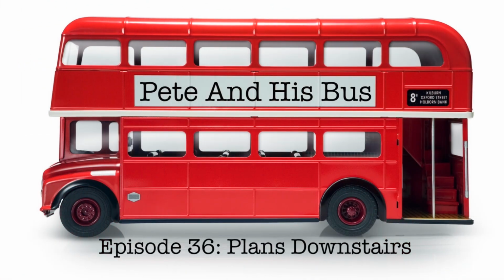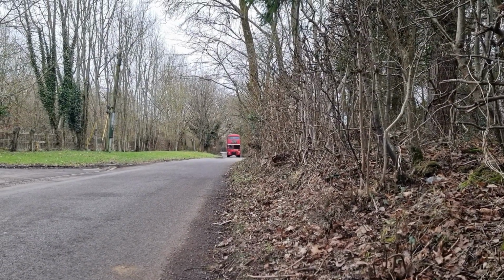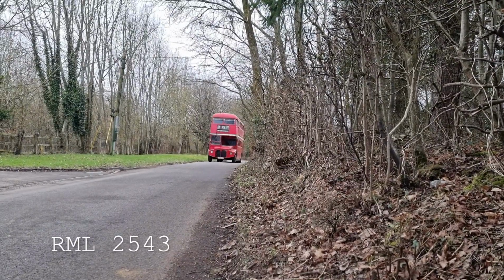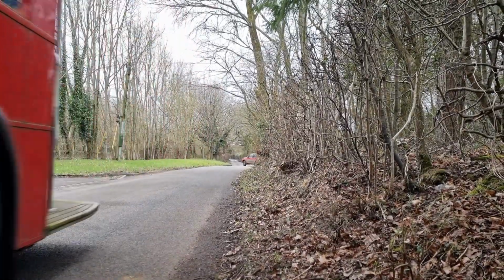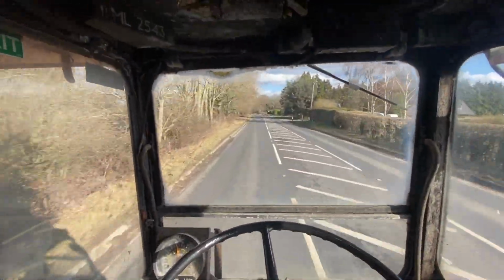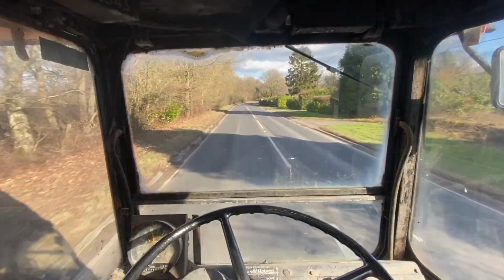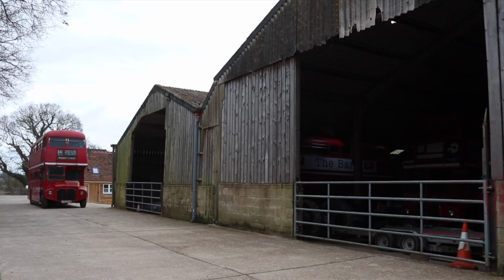Now, let's get to the action. For those of you that watched the last episode of Pete and His Bus, you know that I collected RML 2543 all the way from High Wycombe and drove it back to the barn. But the barn is completely full, so it was stored on another site. I'm now bringing it back because its fate is about to be decided.